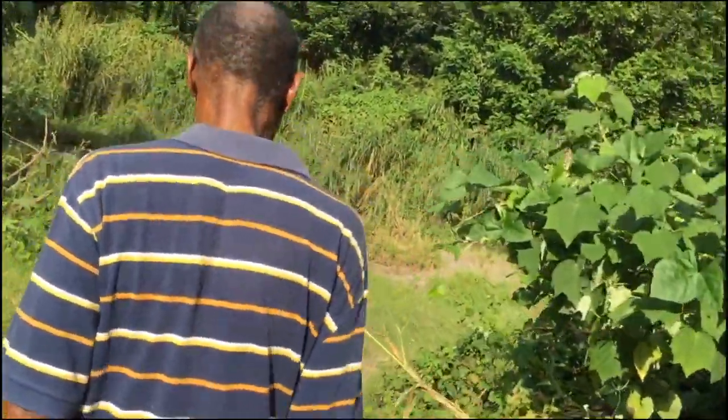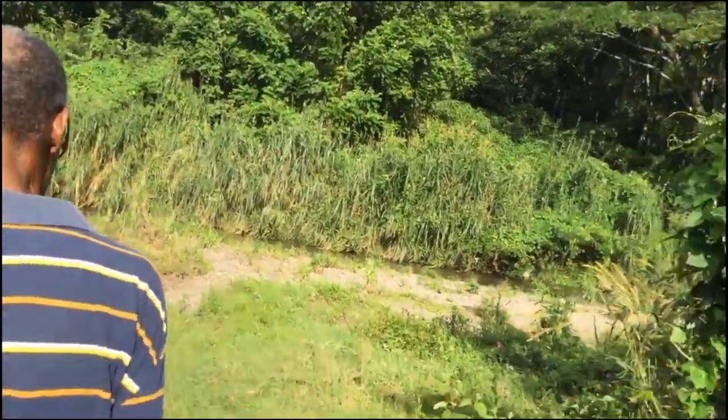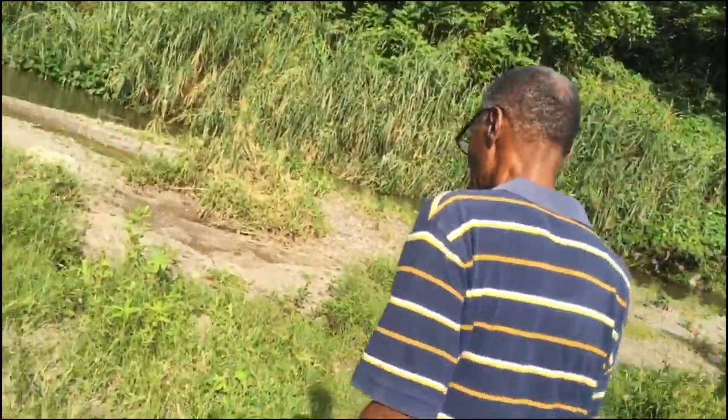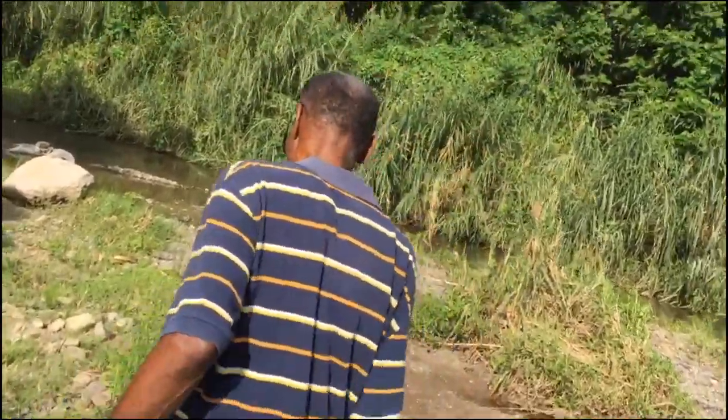So we're approaching the river right now that runs through the property. It's just one river, right? Yes, it's the same Wagwater River that goes up to Castleton. So this runs to Castleton. Yes, there are a lot of other little feeders to make it a little bigger.